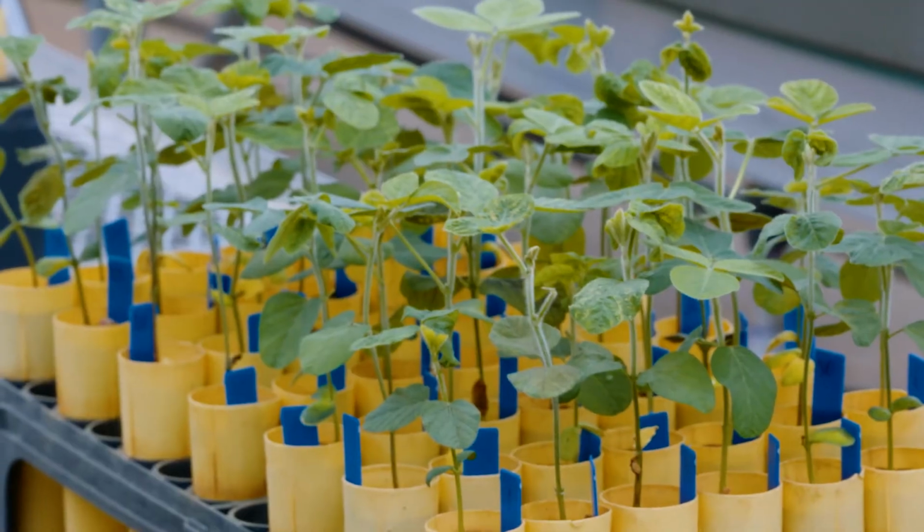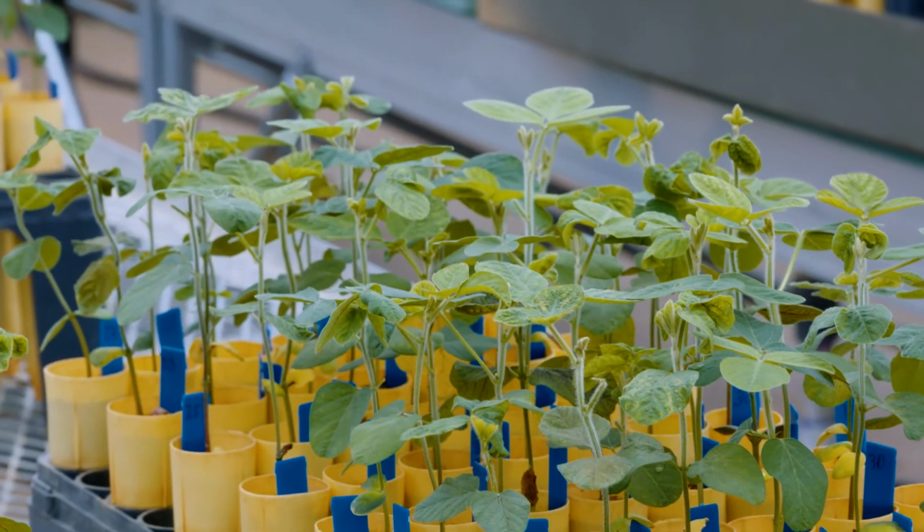PI88788 is a good source of resistance. We want to keep it around. Now we can modify that mode of action to make it more resistant to those virulent nematodes, or enhance the longevity of that type of resistance.